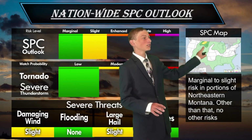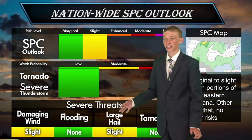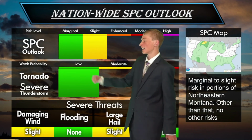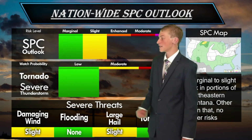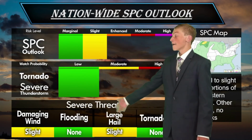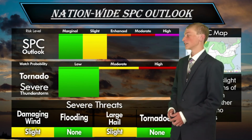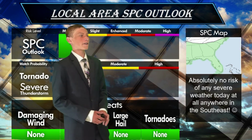Our only area of concern today is going to be in this general little area right here across portions of northeastern Montana. But other than that, the threat for severe weather is generally going to be low today. We're only going to be looking at that marginal to slight risk on our SPC level today. Thankfully, a very low risk of any tornadoes or even severe weather. We do have a very slight risk of damaging winds or even hail, but absolutely no threats of either flooding or tornadoes at all.